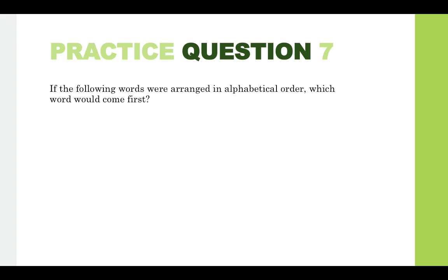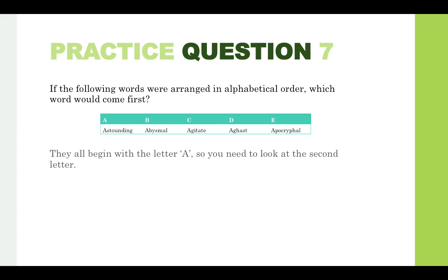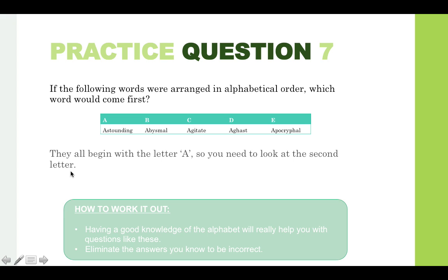Practice question 7. If the following words were arranged in alphabetical order, which word would come first? So we've got astounding, abysmal, agitate, aghast, apocryphal. They all begin with the letter A, so you need to look at the second letter. Remember, you're working out, if you put them in alphabetical order, which word would come first. Having a good knowledge of the alphabet will really help you with questions like these, and you can eliminate the answers you know to be incorrect.